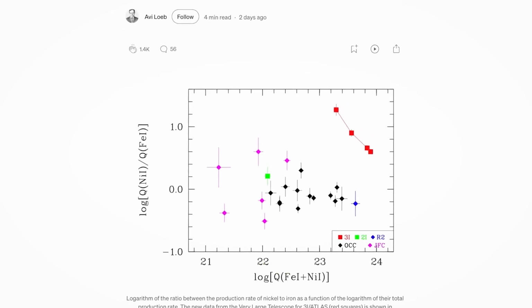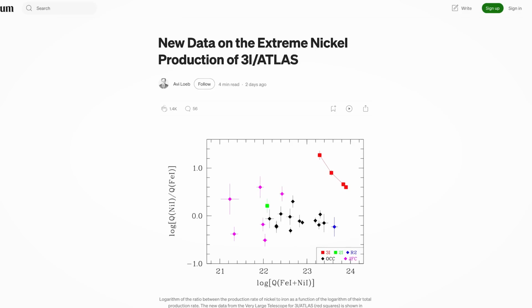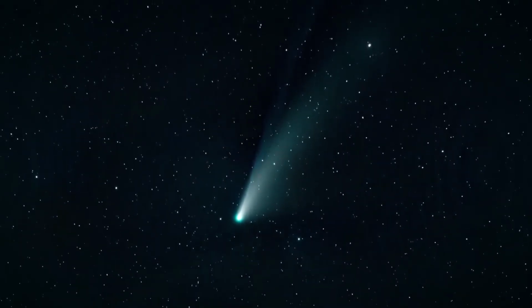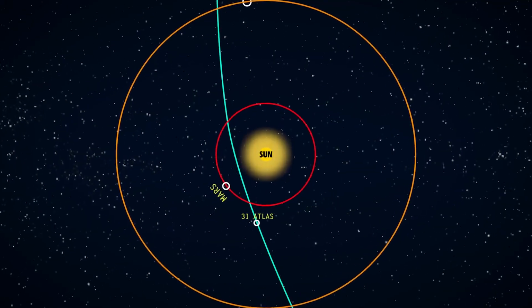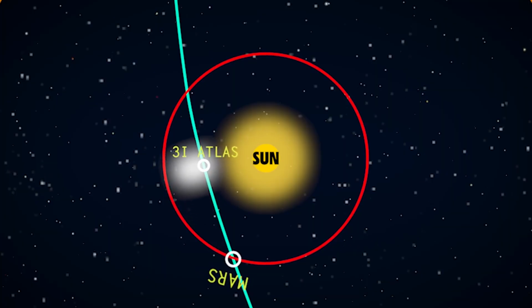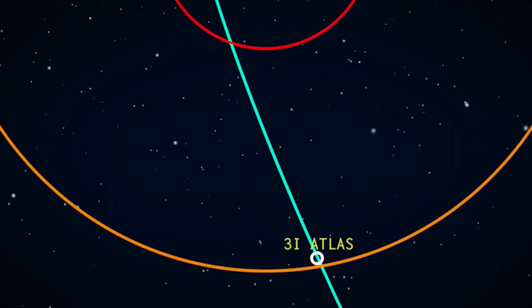Except that's not the only weird thing in the coma of 3I Atlas because it's also full of metal, particularly nickel. And again, this is not exactly unusual for a comet, but it is weird for 3I Atlas to be doing it right now. A lot of comets have metal in their composition, and often that metal will end up evaporating out into the coma. But this only ever happens when the comet gets incredibly close to the sun, where there's enough heat to vaporize metal. 3I Atlas is not close to the sun, and the presence of nickel was first detected when it was still out in between Mars and Jupiter.